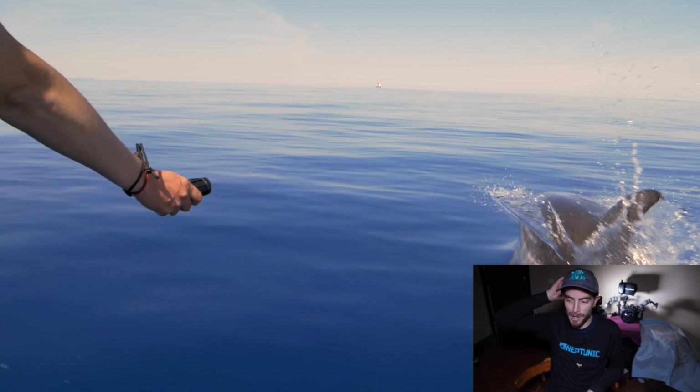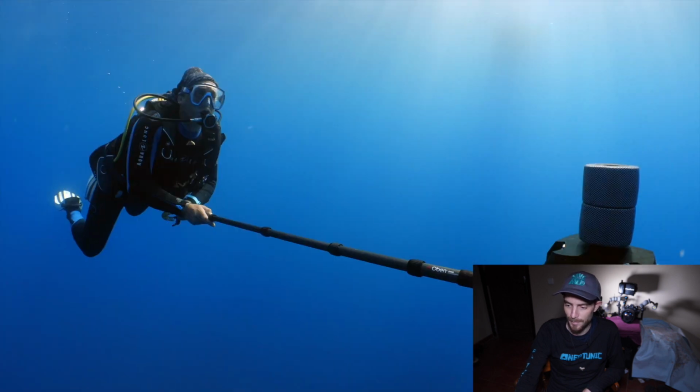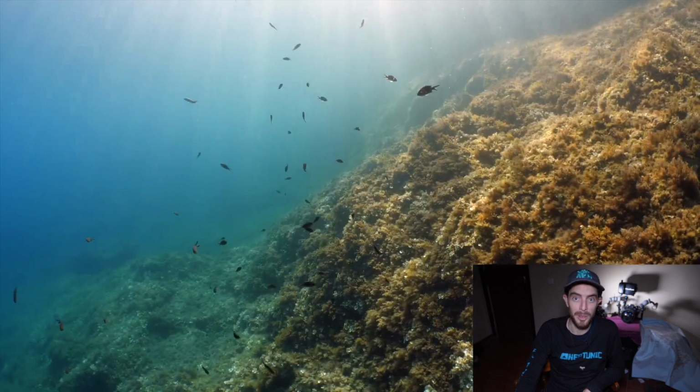Again, another example of a bow riding dolphin. This is my colleague Mary with a power lens in her hand. Again, same situation, going as fast as we feel is appropriate for the speed that they're going, and letting them interact with us in whatever way they want. That's a slipper lobster.